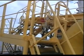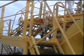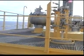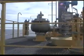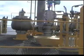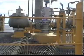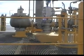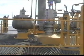Drop line to discharge valve on either side of the drop line. Going a step further up, these are the pilot valves. Valves of the cargo tank set for a high pressure and a low pressure as well: 0.7 bar for 70 millibar, and 150 millibar.